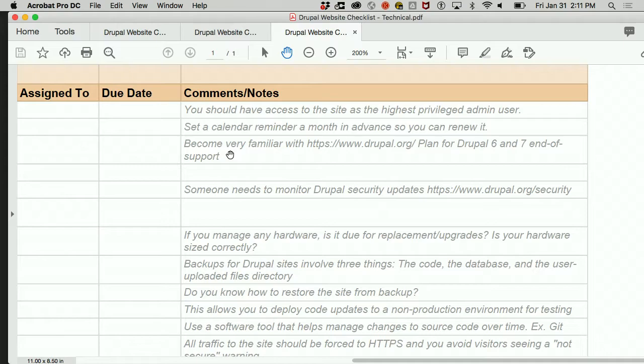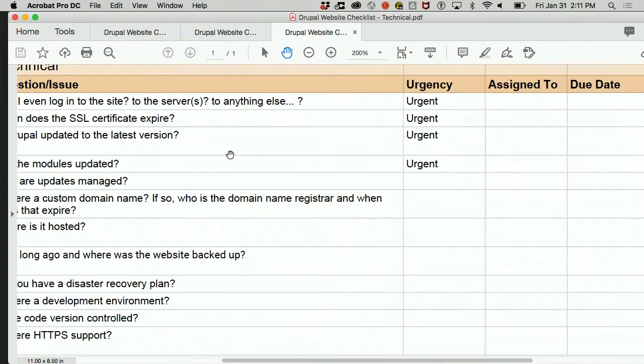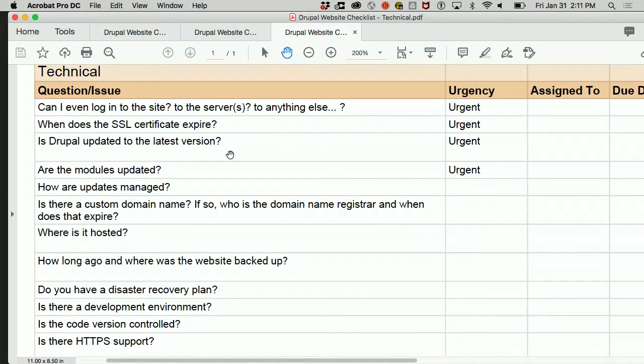I'm recommending become very familiar, and I hope everyone here, if not already, is after today, very familiar with Drupal.org. And think about planning for the future, Drupal 6, Drupal 7, moving them to 8 to 9. So you should know what version your site is, even if it's not the latest version. I'm doing air quotes on the latest version. You should at least know what version it is, and that's simple to check for. Are the modules updated?